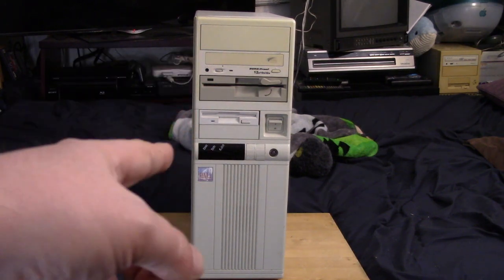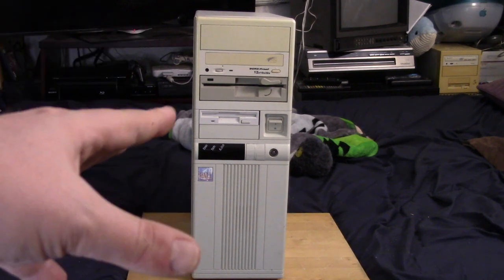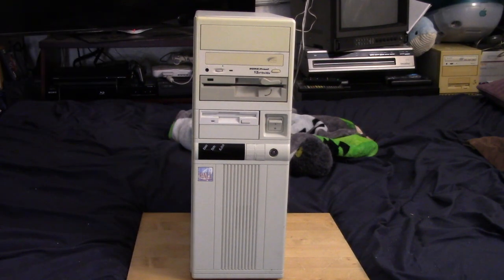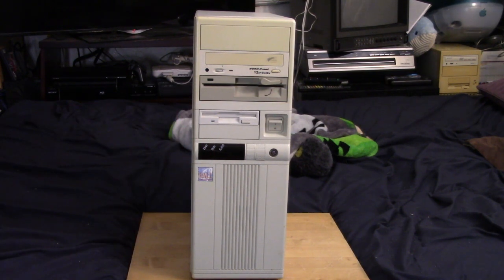I like this case. I'm going to pull that board and probably the parts, and I'm going to repurpose this case. I have a couple ideas. It's an AT case, so I might make this into something like a weird faster 486 type machine. I'm not sure.